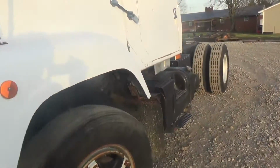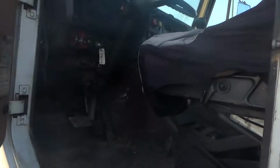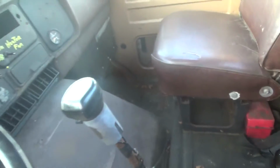We'll look on the inside of it here. Truck's decently clean inside and out. That's the controller for that fifth wheel that was in it. 10-speed transmission.